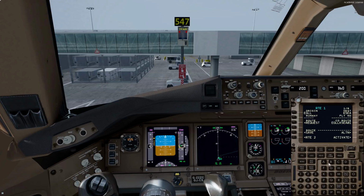Probably just have to. There we go. British Airways or Speedbird 49er, and as I said, 27 right. Activate that, and remember to copy it in case we mess it up. 27 right, and we are doing Woburn 3 Foxtrot. Just straight ahead, and then a right-hand turn, and then up to 6,000 initially.